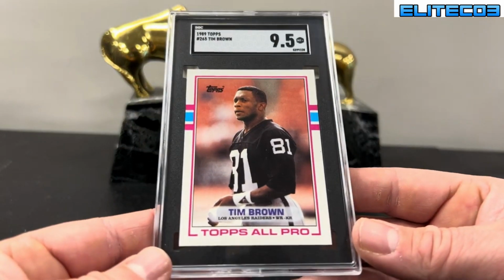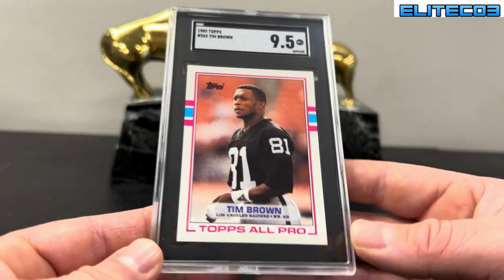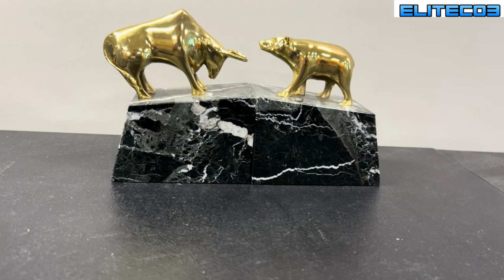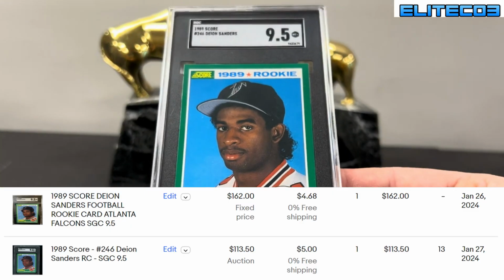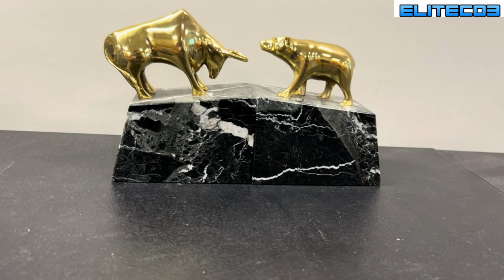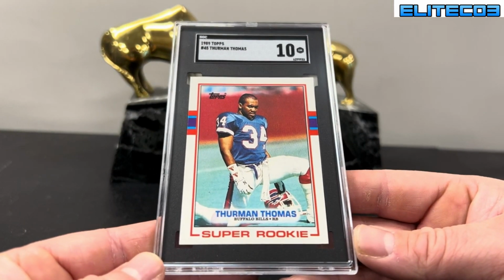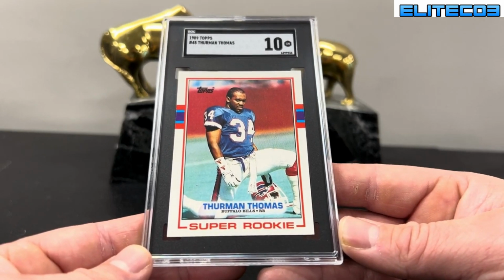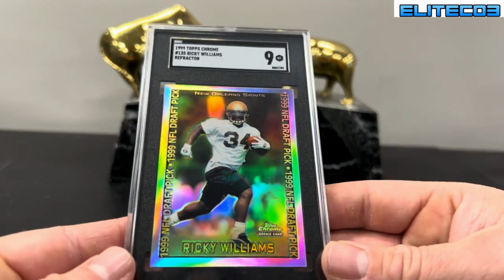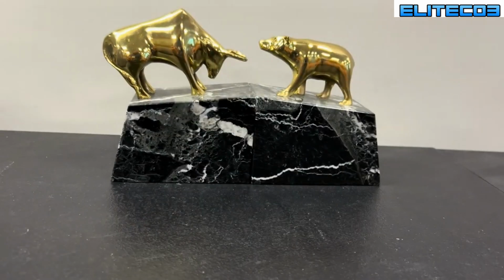Tim Brown, this is a Blazer. So Tim Brown's rookie from 89 Topps, 9.5. This one could actually pass as a 10. Deion Sanders, 9.5. Here's a second Thurman. This one got a 10 as well. Ricky Williams, Topps Chrome 99 refractor. Respectable.